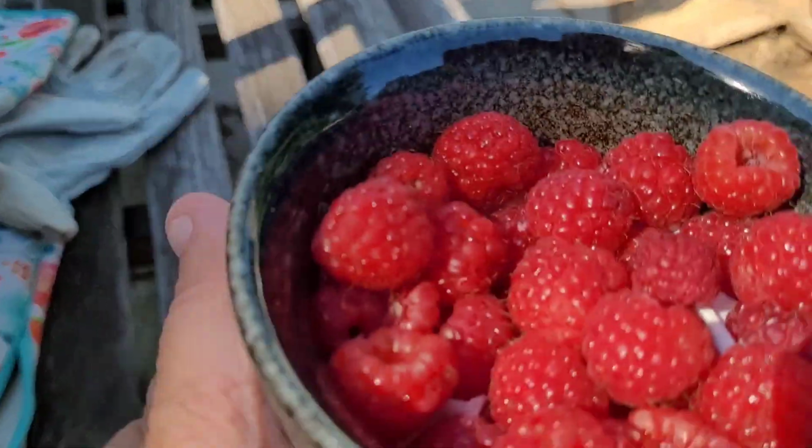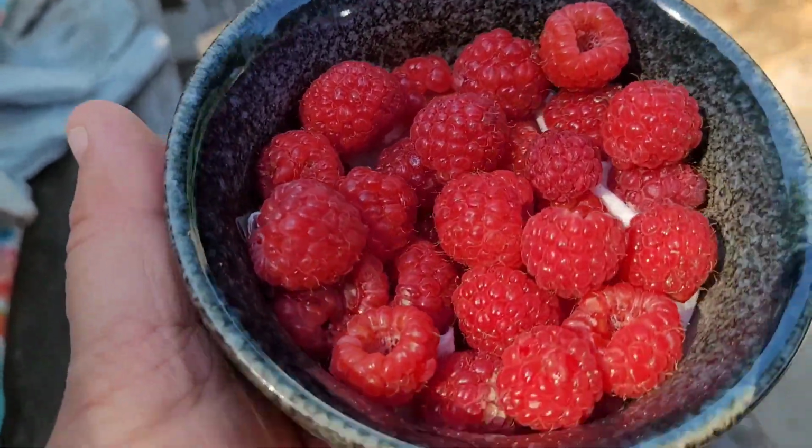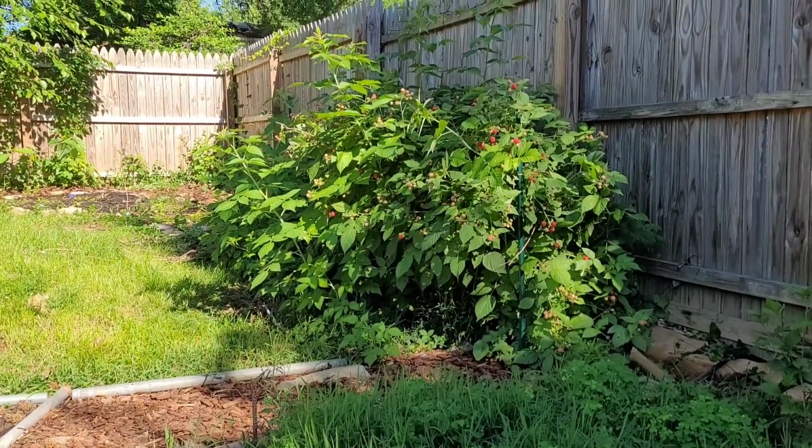My neighbor has started mowing, but still, that's gorgeous. Oh, nice bowl of raspberries and still so many more to go. Oh my God, I love raspberries so much. This is so delicious.